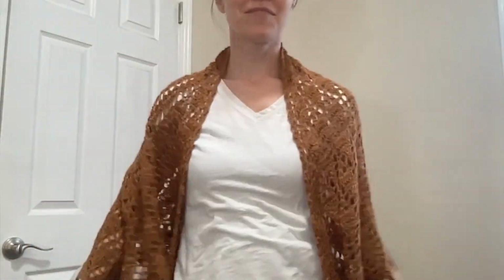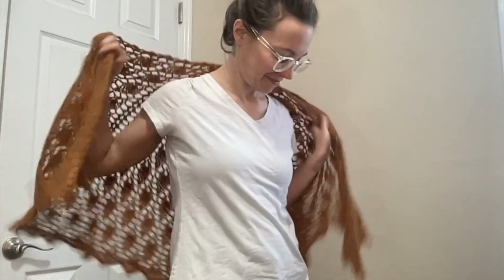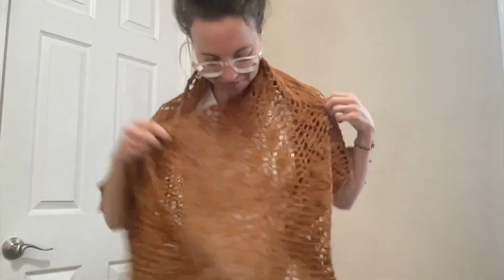It blocked out quite large, which was great, and there were a few times where I know I missed some stitches, but when I think about it, I think, hey, these are all kind of leaf patterns, and in nature, no two leaves are the same, so I just left it. I think there are three or four different errors in there that I realized as I was doing it, so I just left them and let it be. In terms of the color, I think it's a great one.